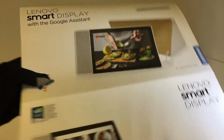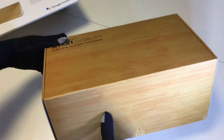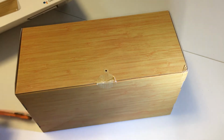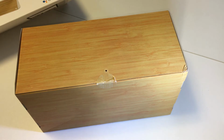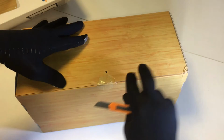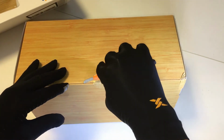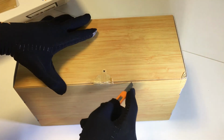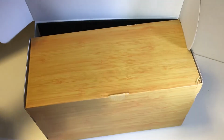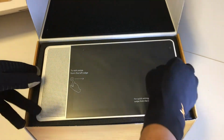My only problem is that I'm hoping that this does the same things that the Google display will do. I hope it's not, you know, like when you buy a Samsung phone and you get the skin of Samsung and you don't get the true blue Android experience. I'm hoping that this lets me do everything Google does and I don't have any issues. I bought it from Best Buy. Best Buy has a great return policy, so I'm not worried about that if I'm not happy with it.